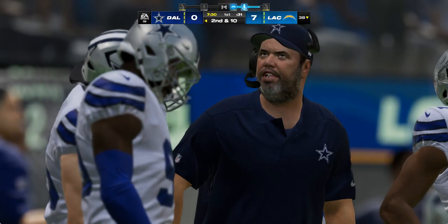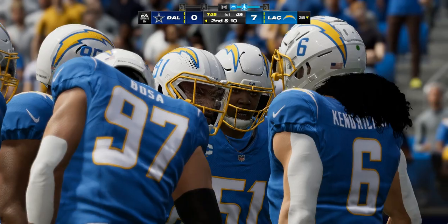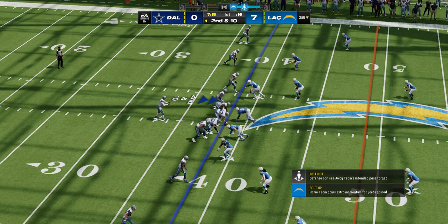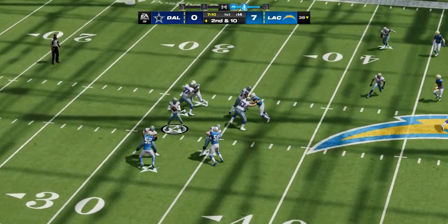Well, that was a simple throw and catch, but even with that completion, 0 yards gained, so they're behind schedule on down and distance. I think they were hoping to get it to him, he could make a man or two miss, but that window closed quickly. They'll throw again.